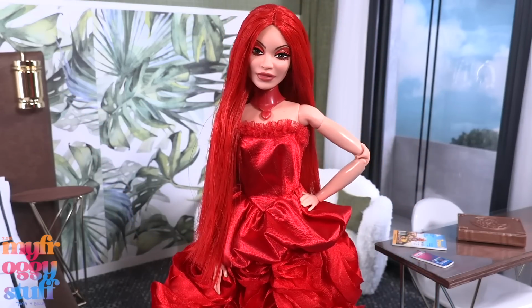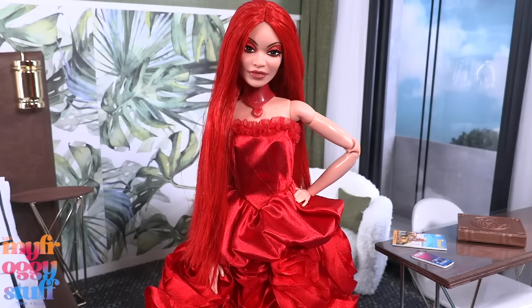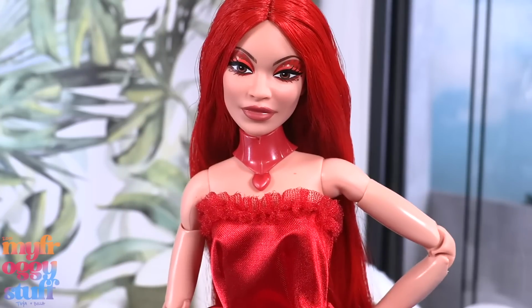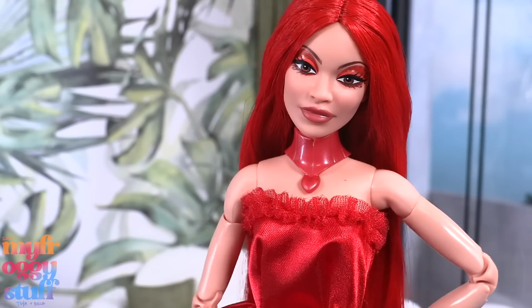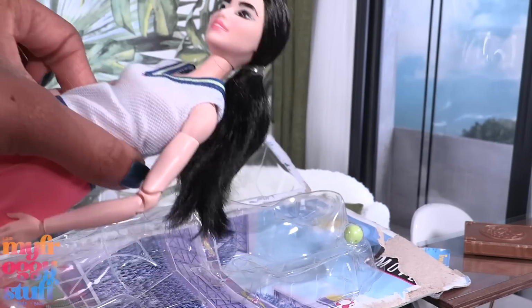In my perfect doll world, all Mattel dolls would come on a made-to-move-like body. Their fashion and accessories would be compatible so we could mix and match. That would be awesome. But instead, we gotta find a donor.